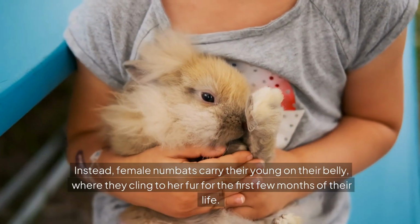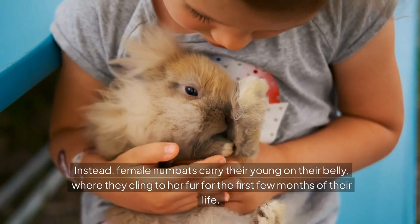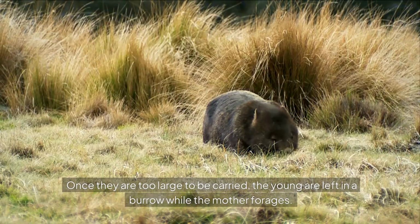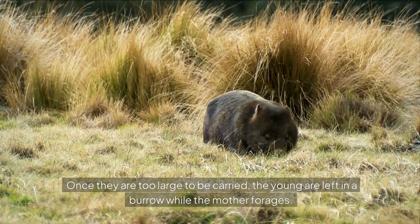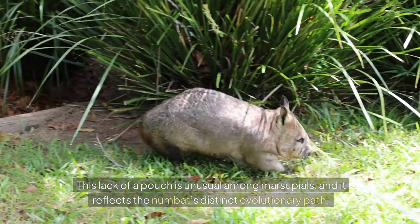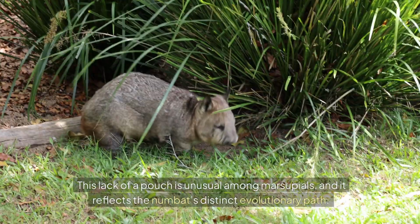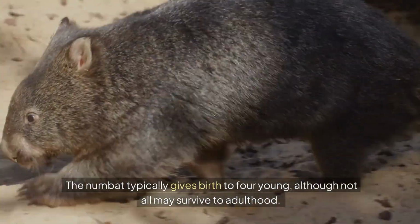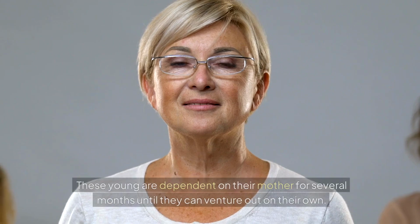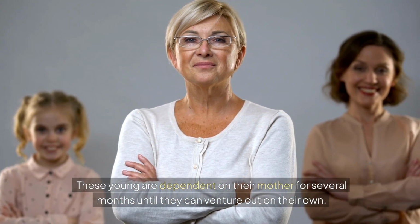Instead, female numbats carry their young on their belly, where they cling to her fur for the first few months of their life. Once they are too large to be carried, the young are left in a burrow while the mother forages. This lack of a pouch is unusual among marsupials, and it reflects the numbat's distinct evolutionary path. The numbat typically gives birth to 4 young, although not all may survive to adulthood. These young are dependent on their mother for several months until they can venture out on their own.